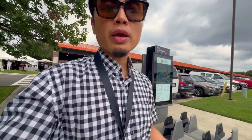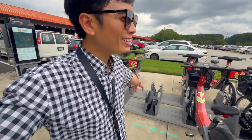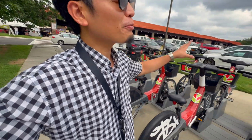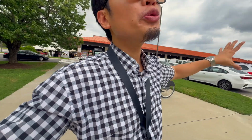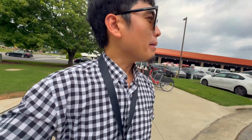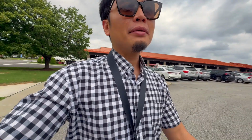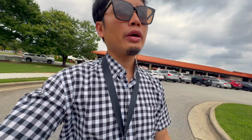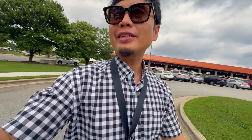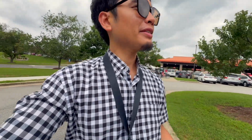Oh, a good thing about here is there are also bikes for rent. Parking space is not a problem. There is a huge parking space here, bathrooms too, restaurants too, name it. It is very near the heart of the city. You just have to take the Lake Wheeler exit and that's it.